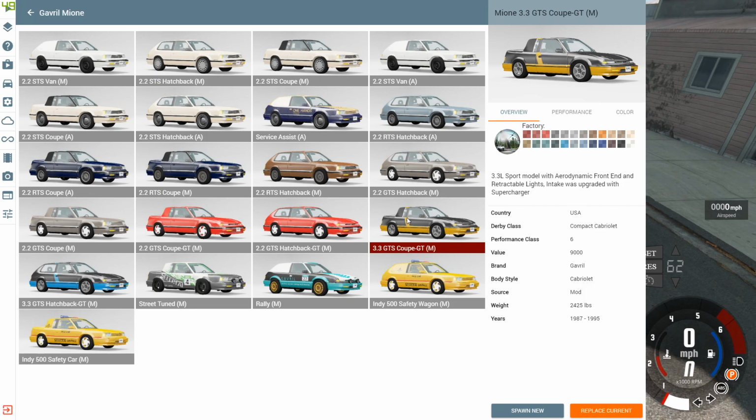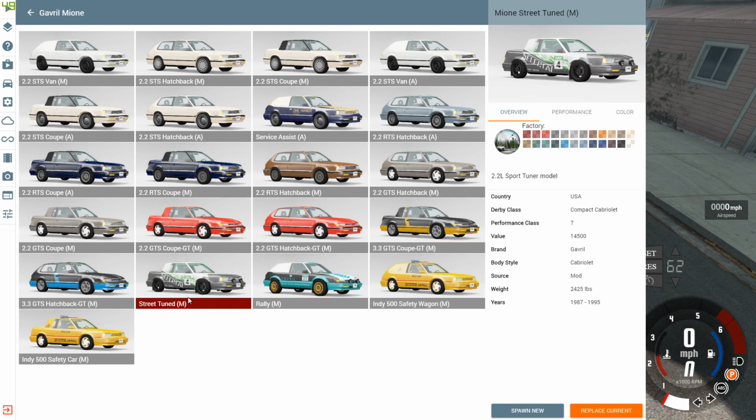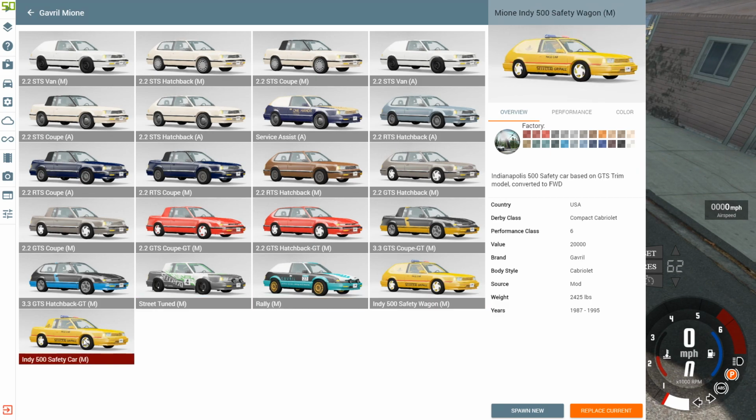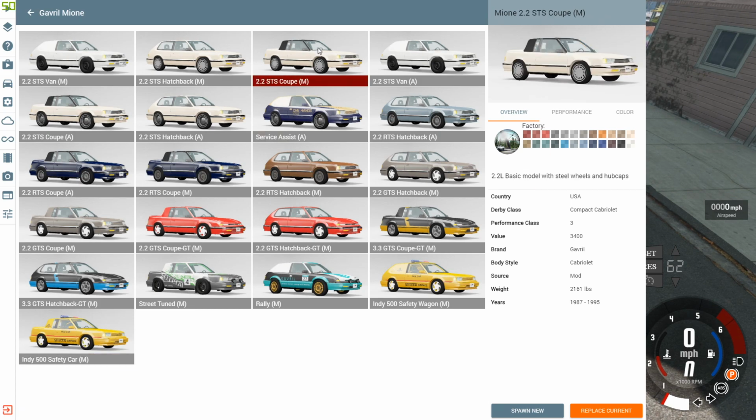And then we jump up to the 3.3 liter engine, the same trim model. It's got the 3.3 liter sport model with aerodynamic front end and retractable lights. Intake was upgraded with a supercharger. Interesting. And then we get up to some interesting models here, such as the street tune version, the 2.2 liter, a rally car, and the Indy 500 safety wagon and safety car. It's the Indianapolis 500 safety car based on the GTS trim model converted to front wheel drive.